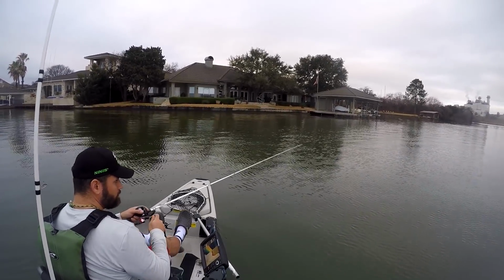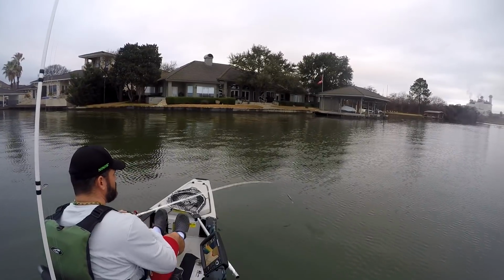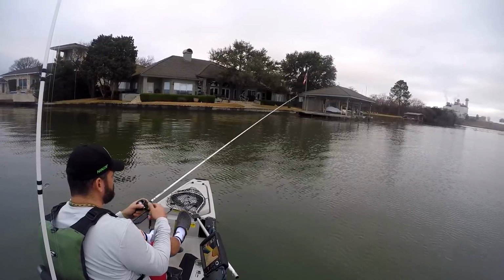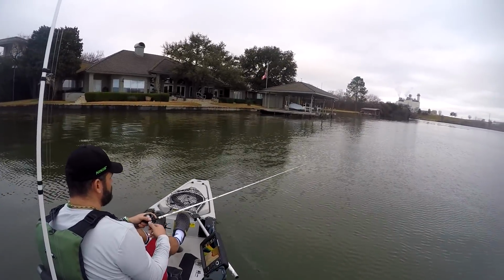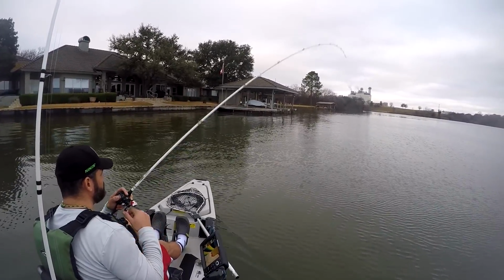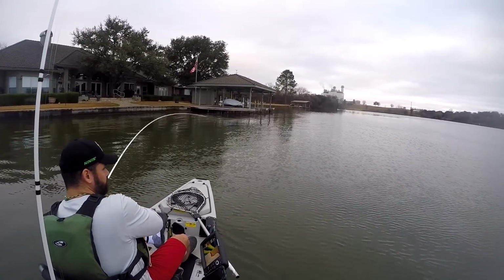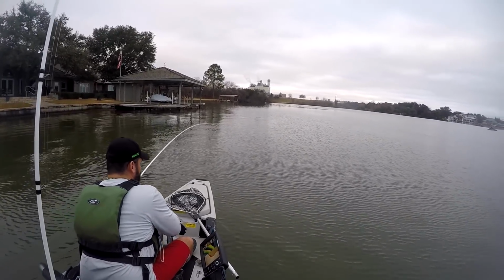That's that swim bait I got from the National Anglers Association, and I've just got so much confidence in it now that it's something I throw all the time. I'm sitting in about 5 feet of water right on a ledge, and I'm just casting this on a cranking rod with 12-pound fluoro, and I landed the second fish here.